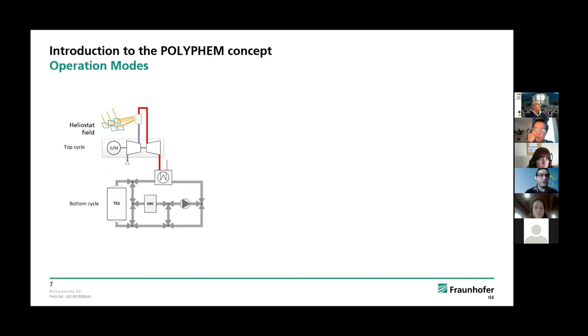You have seen the configuration of the system here, again a simplified schematic of the system. We have the heliostat field here. I don't know if you see my mouse, but let me select the laser pointer. So we have the heliostat field designed by the device, the fast design tool. We have the gas turbine system here on the top as the top cycle, with the recovery heat exchanger. And then as the bottom cycle, we have the ORC and the thermal energy storage, the stratified energy storage.